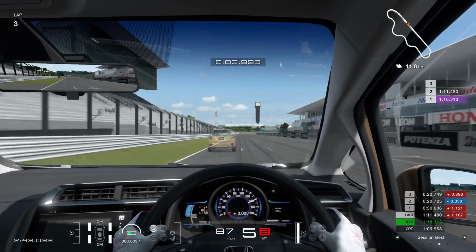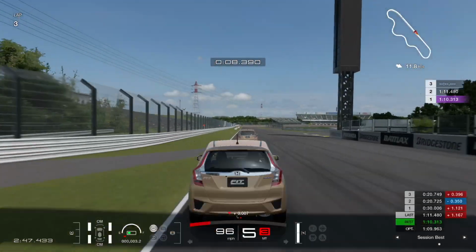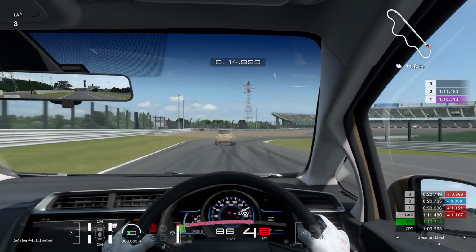This car is boring. I can't really say much about it. I mean, look at it. It's a car. You ask someone to draw a picture of a car, this is what you're gonna get.